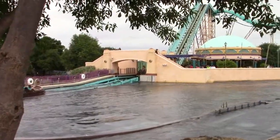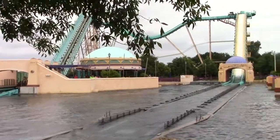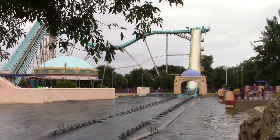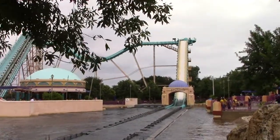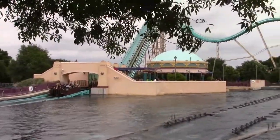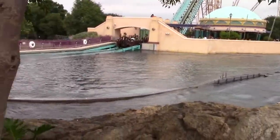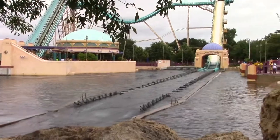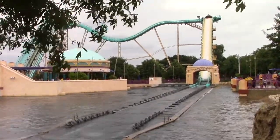This is a Journey to Atlantis ride at Seaworld San Antonio. And this is vastly different than the Seaworld Orlando version of this. At this one, you go up the incline and you come down for a big splash, and that is it. Want to see the ride footage? Just look under rides for SeaWorld San Antonio.